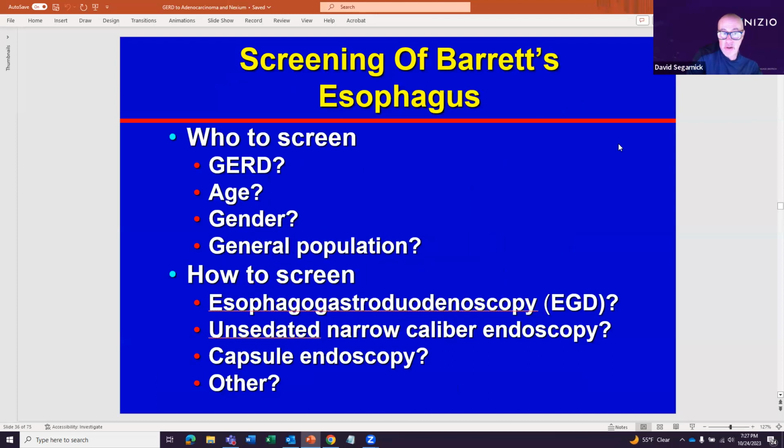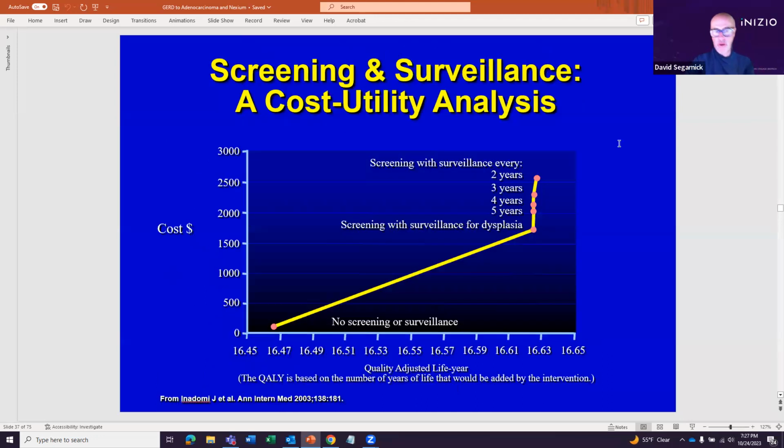So who do you screen? Do you screen those with GERD, older folks, men over women? Who and how? So if you look at the relative risk benefit or the cost on the y-axis, you can see how no screening or surveillance has a certain quality adjusted life year as a health economics measure. You can see that the cost goes up dramatically when you screen with surveillance. And so the calculation is that it doesn't pay, essentially, to screen.